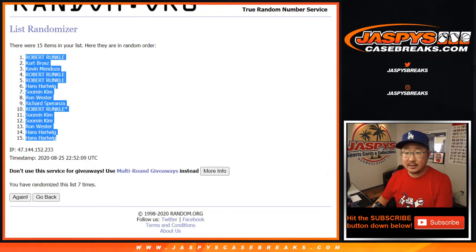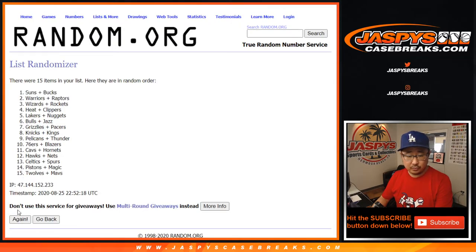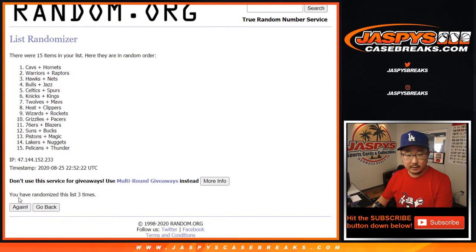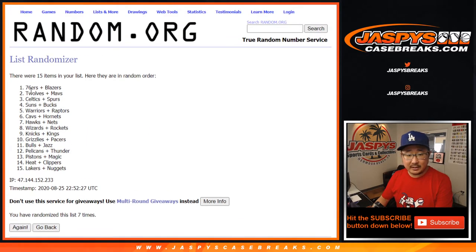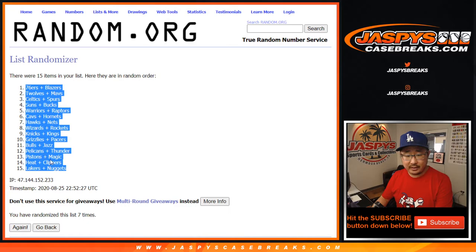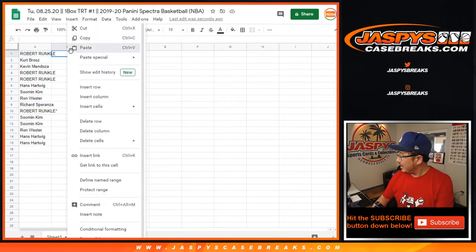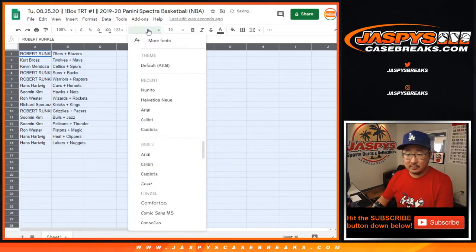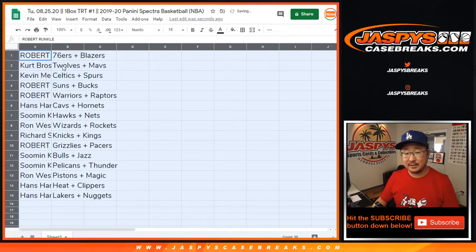3 and a 4, 7 times for the teams. 1, 2, 3, and 7th and final time. After 7, we've got the Sixers down to the Lakers, Sixers-Blazers group down to the Lakers-Nuggets group. Nuggets and Jazz just tipped off right now. Jazz are up 3-1 in this series. I've got a feeling the Jazz are going to take care of business tonight.